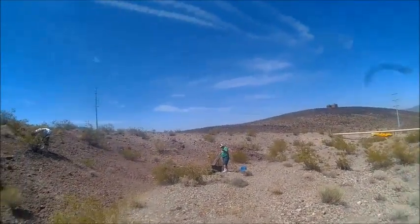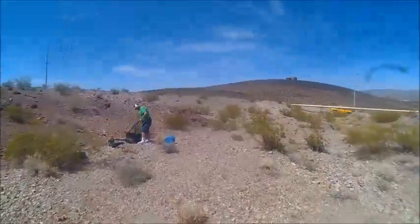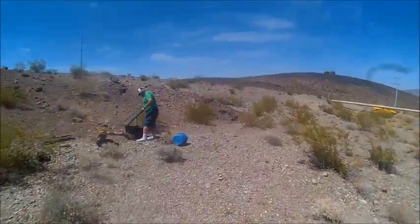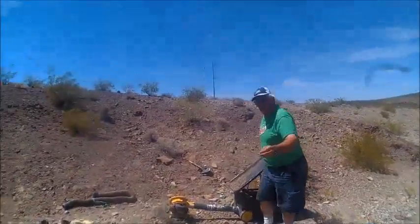Hopefully we find something. Then after that, we're going to head up over to this area where it looks like there's a 30-foot dry waterfall. And hopefully we have some good luck at that. So it's going to be a little loud, so I'm going to shut down for now.